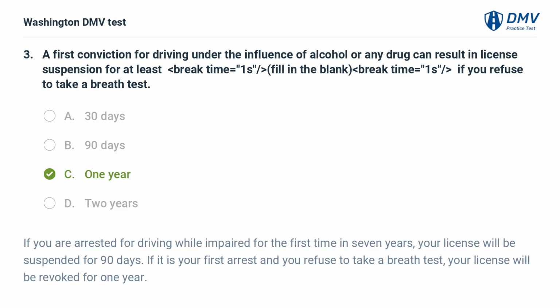C. 1 year. If you are arrested for driving while impaired for the first time in 7 years, your license will be suspended for 90 days. If it is your first arrest and you refuse to take a breath test, your license will be revoked for 1 year.